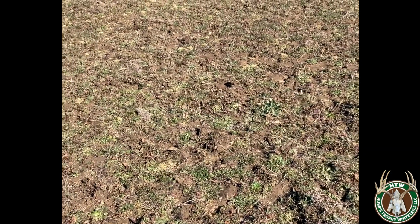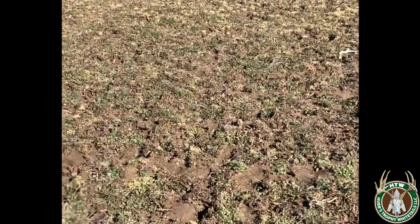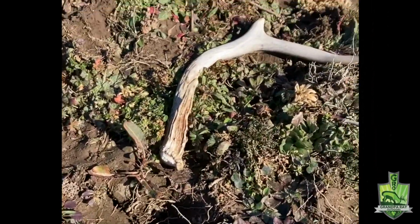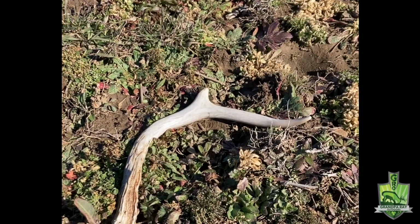Well, again, I went probably another 50 to 80 yards and I found another shed. Looks like a little old year-and-a-half-old buck. Looks to me, I got a broken G2 on him, but just a single laying here, but still pretty cool.